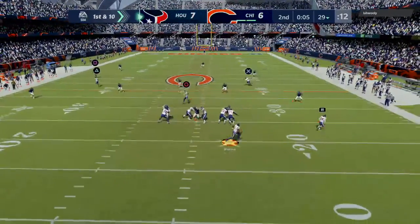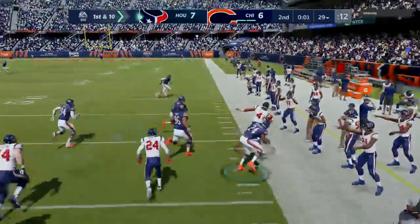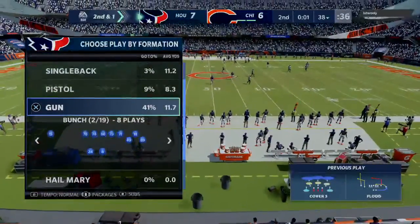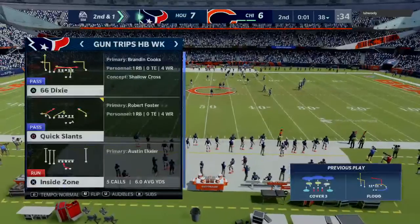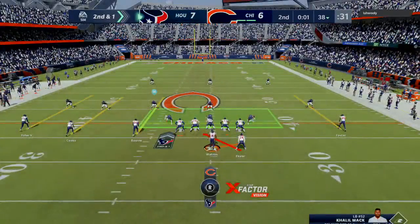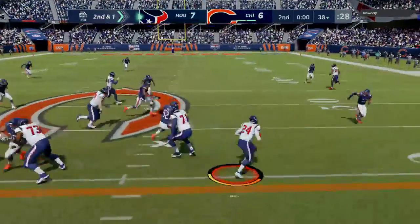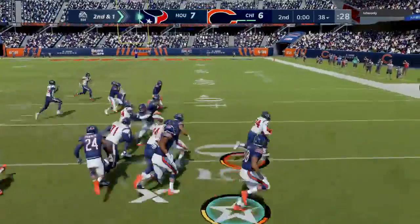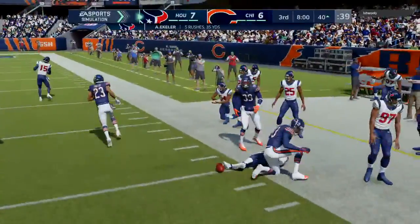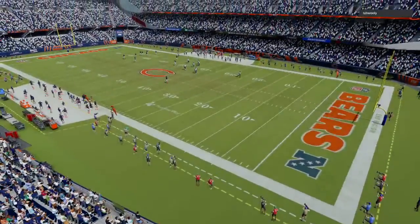On 1st and 10, Watson flushed out right, and he's going to keep it here. He gets this up across the 35 before he's out of bounds. He'll wind up getting 9 after tucking it and running, so it'll leave him with 2nd and 1. On second down, Eckler. He's got the first down and more past midfield, and he'll take this down to the 40-yard line. So we're at halftime with our score 7-6 in a tough-fought first half.